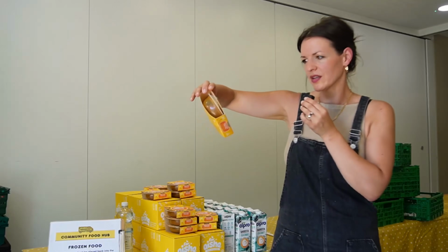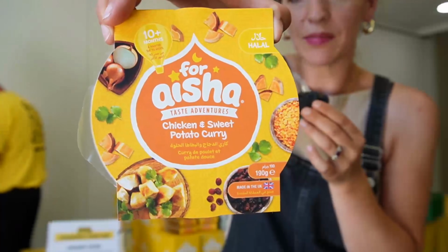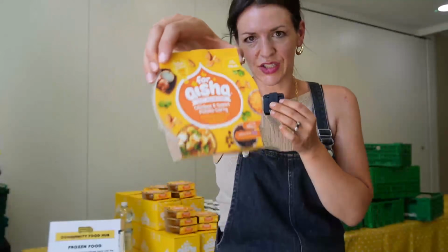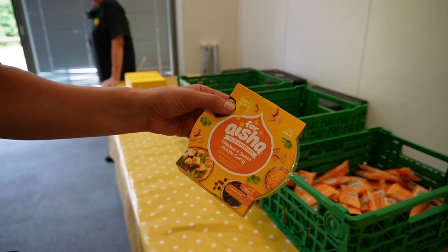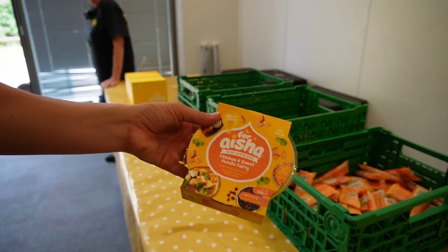I've been to a few of these before, not this location, and I'm always amazed with how much we come away with. There's fruit, veg, bread, pastries, sometimes meat and cold items. I've never been to this location before, so we're going to go around and see what people will be getting today. It's not all set up yet, but we have got some chicken and sweet potato curry, baby food or toddler food, halal, very delicious looking. It was produced to be sent abroad, and then the contract was cancelled, and that is how they have landed with so much of this.